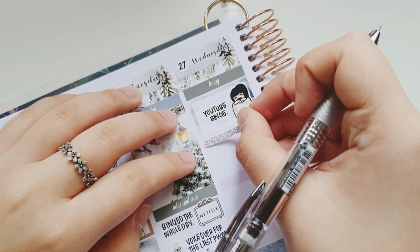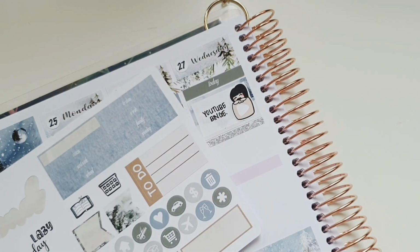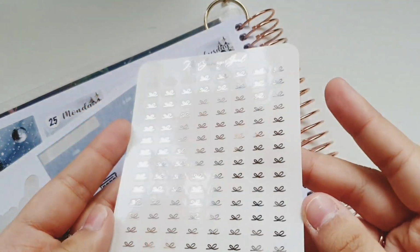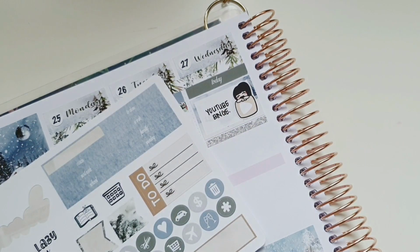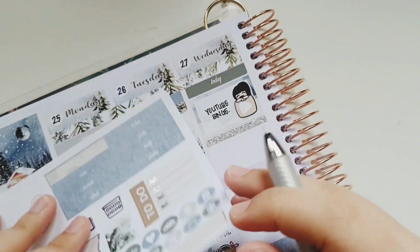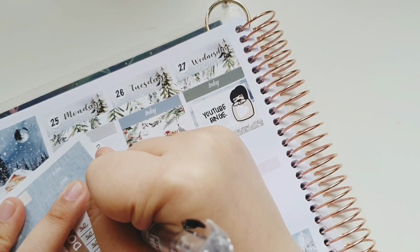After that, I put down another glitter label, glitter header, glitter separator, glitter divider. Yeah, something glitter. And a to-do list. So I used these bowls from The Giving Girl as well so that I can mark it as a checklist. And I did quite a bit of stuff for work.